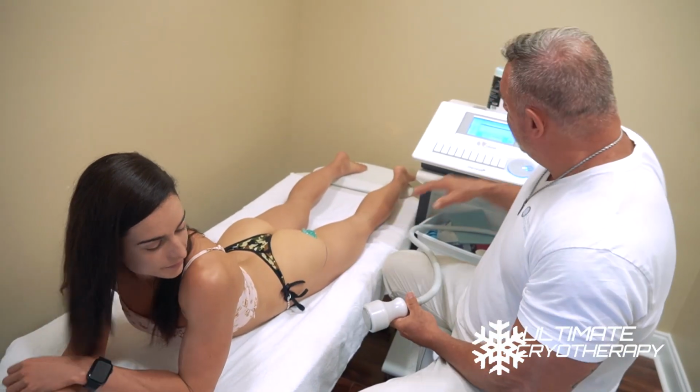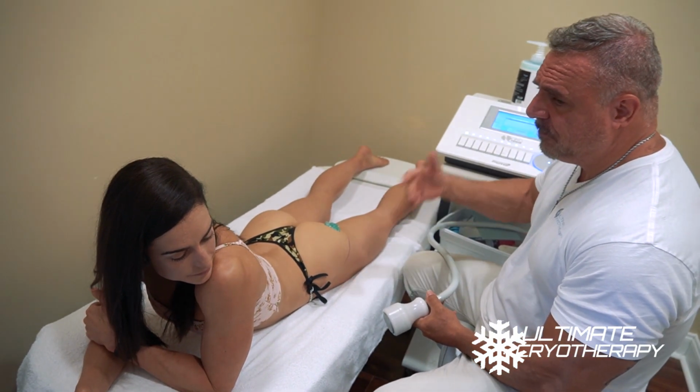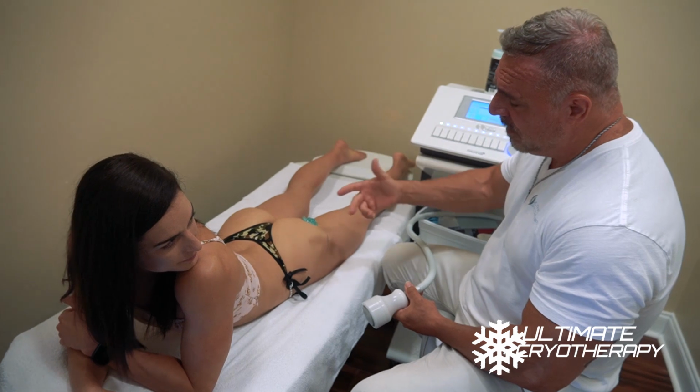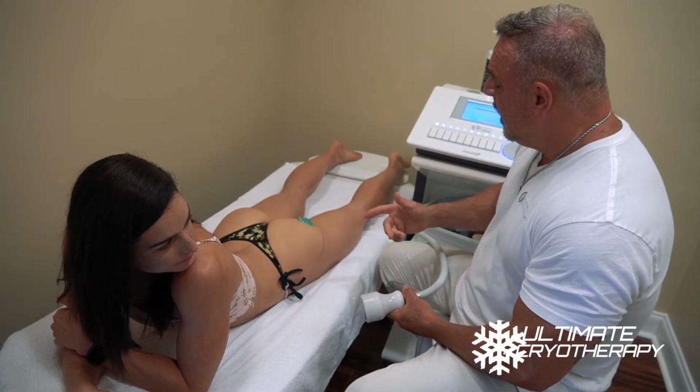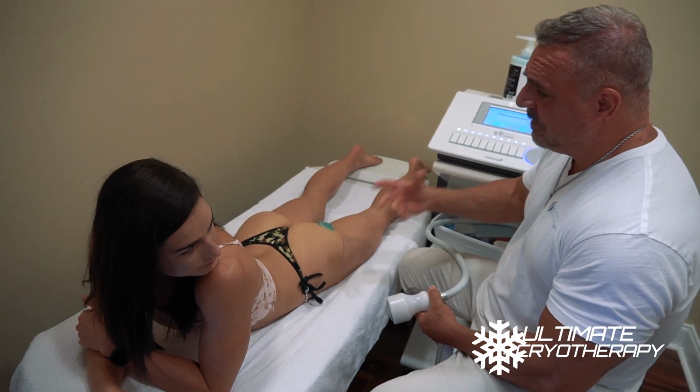So as you can see, we've got the machine set already. We've got the gel on here. It's kind of like an ultrasound. That's going to help the cold penetrate under the skin and get through a little easier. About a couple of minutes first to heat everything up. It's getting all those fat cells nice and warm.